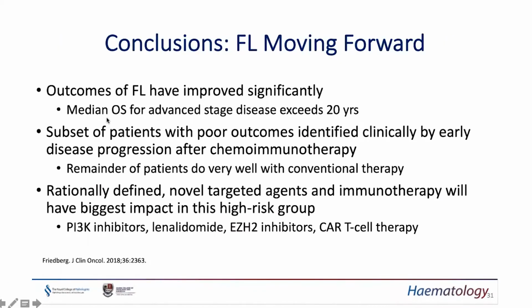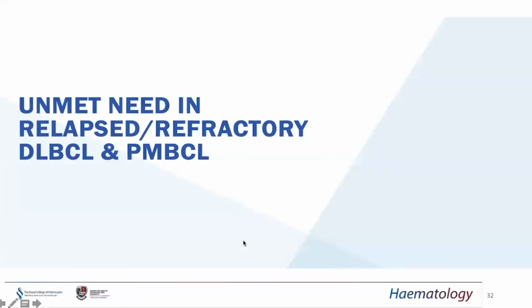Moving forward, the outcome for follicular lymphoma has certainly improved significantly with immunochemotherapy and maintenance. The overall survival is exceeding 20 years. There is a subset of patients with poor outcome, identified clinically by early disease progression. Rationally defined novel targeted therapy will include PI3K inhibitors, lenalidomide, immunomodulators, EZH2 inhibitors, and CAR T-cell therapy.